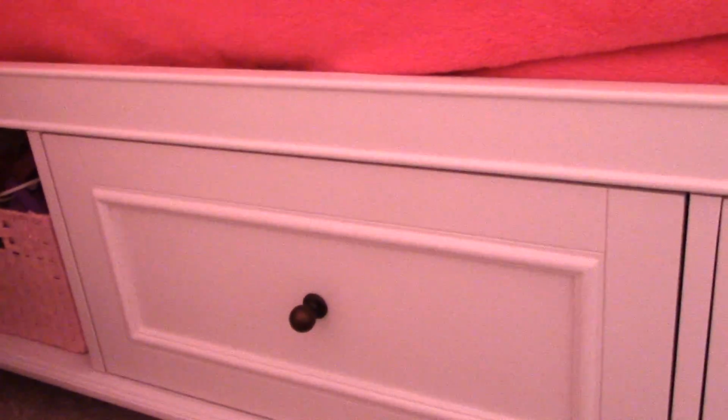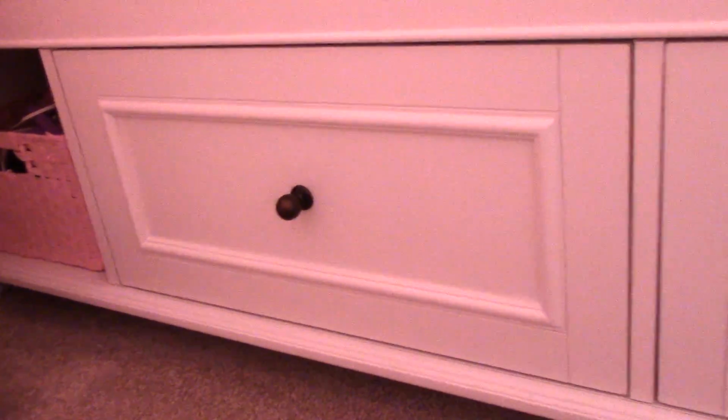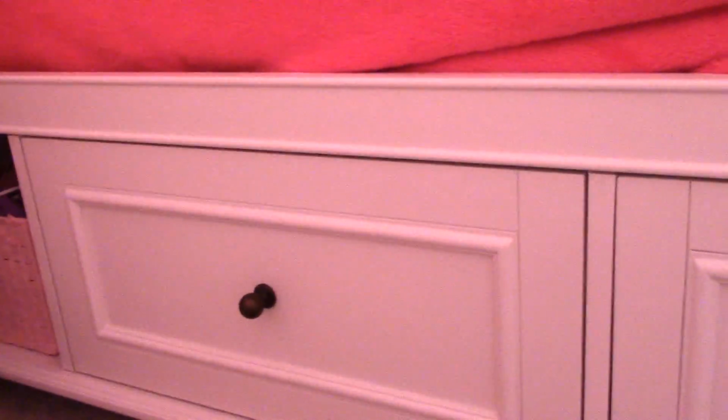So I know this video is going to be kind of bumpy just because I can't really put the camera on a tripod and show you all this stuff. So I'm sorry if I'm making you dizzy. But anyway, this is the Chelsea storage bed, I believe is what it's called. I will link it below for you guys. And it has 2 of these really big drawers on each side of the bed and 2 cubby holes on each side of the bed. So it gives us a lot of extra storage.